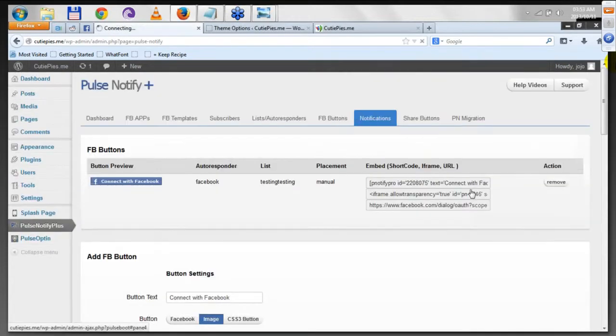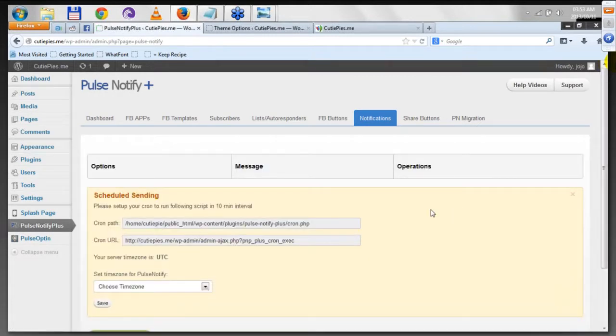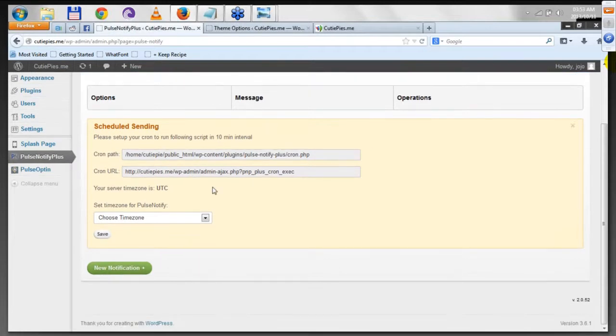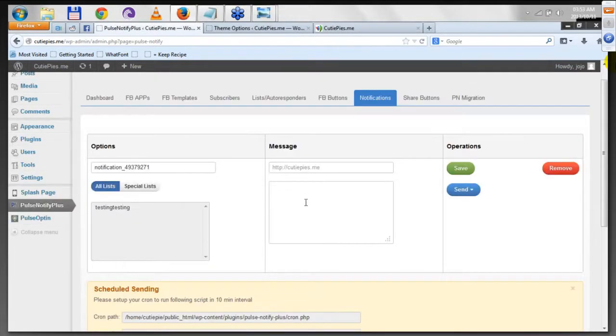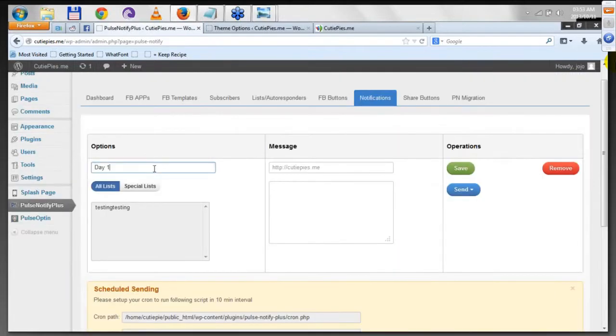So every time they click on that button, they'll be redirected to the same thing. Or you can have text and HTML, which is very, very powerful because you can use it as a call to action, right? Now, this is very simple to use. It's just cron scheduling, and because Pulse Notify is on your side, we need to use cron scheduling to send the autoresponders and the scheduled broadcast.